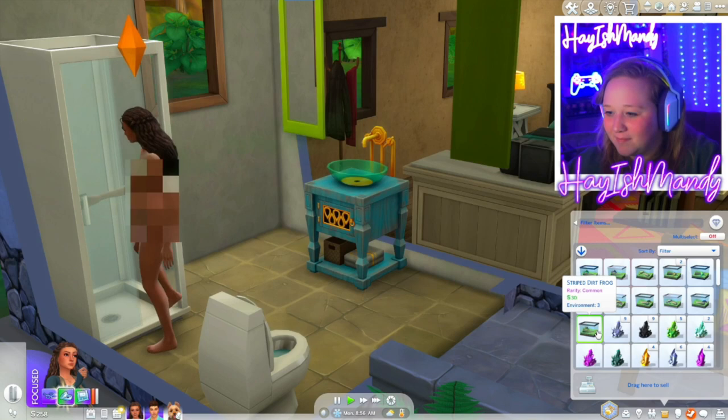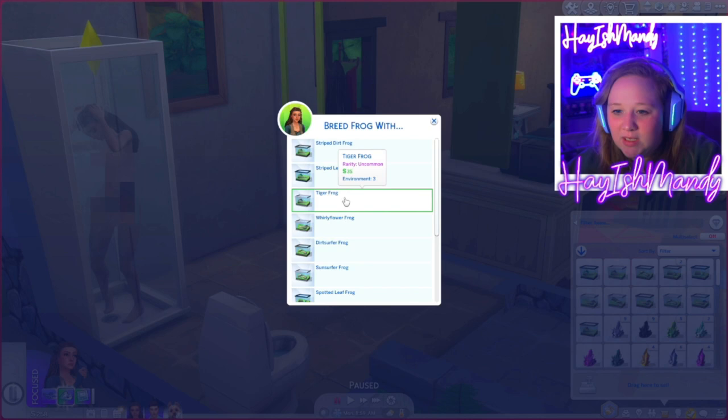Let's see, a dirt world frog. Let's breed tiger frog? Dang it. I want to try and get a new frog.